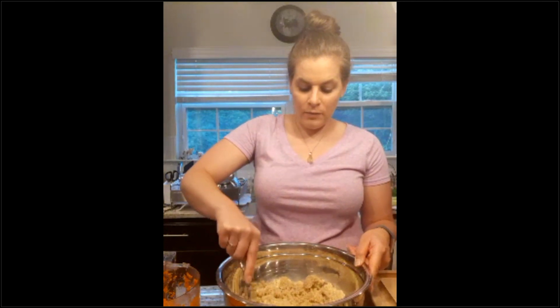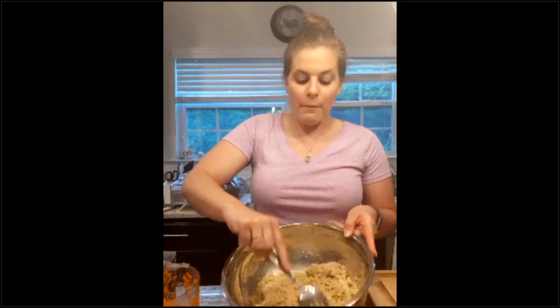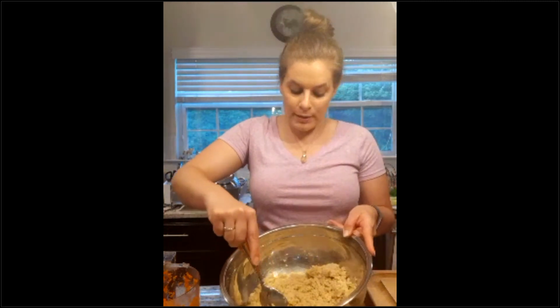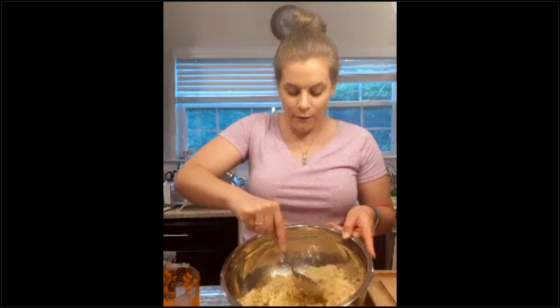All right. The best part of cooking too is you don't really need to measure. You kind of just eye everything. So you can see all the quinoa is here. It makes about, I would say, 3 cups cooked quinoa. You could also use red quinoa if you have.